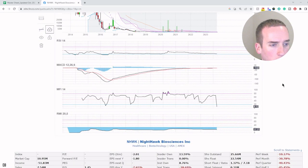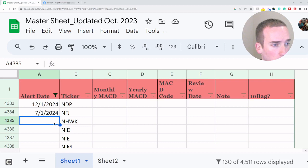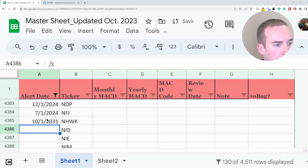So I'll give this one 8 years, 8 years to kind of get their act together and see what happens. So we will change this to 10/1/2031.